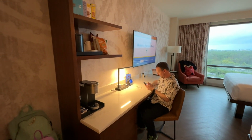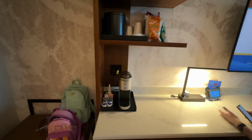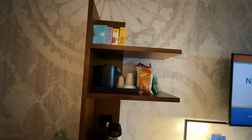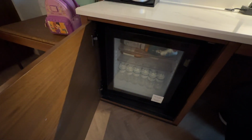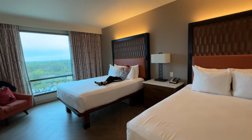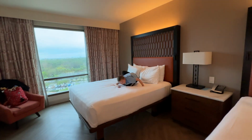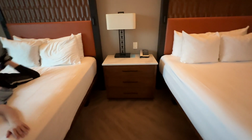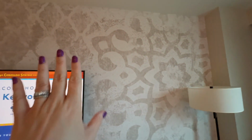We're going to be doing some work while we're here for sure. We've got the Keurig, and all of our snacks up on the shelves. Some more drawer storage over here. They have the updated fridge in here with the clear glass front. I already got it stocked. And then we have 2 beds. Wally's already made himself comfortable over there. I think he's claimed that bed. Nice drawers in the middle, a little seating area over here, and even the detailing on the wall.